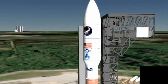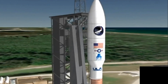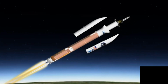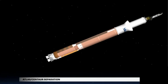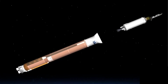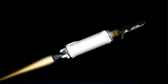During ascent, the X-37B orbital test vehicle is protected inside a 5-meter diameter payload fairing. This two-piece shell encapsulates both the Centaur upper stage and the X-37B. Once the vehicle is climbed above the densest part of Earth's atmosphere, the payload fairing is jettisoned. Following jettison of the payload fairing, propellant levels deplete and the booster engine shuts down. Following booster engine cutoff, the Atlas Centaur separation system activates to release the booster stage. The vehicle now weighs a little more than 15% of what it did at liftoff. The Centaur main engine is then started to begin second stage flight. Following main engine start, Centaur continues on to deliver the X-37B to begin its classified mission.